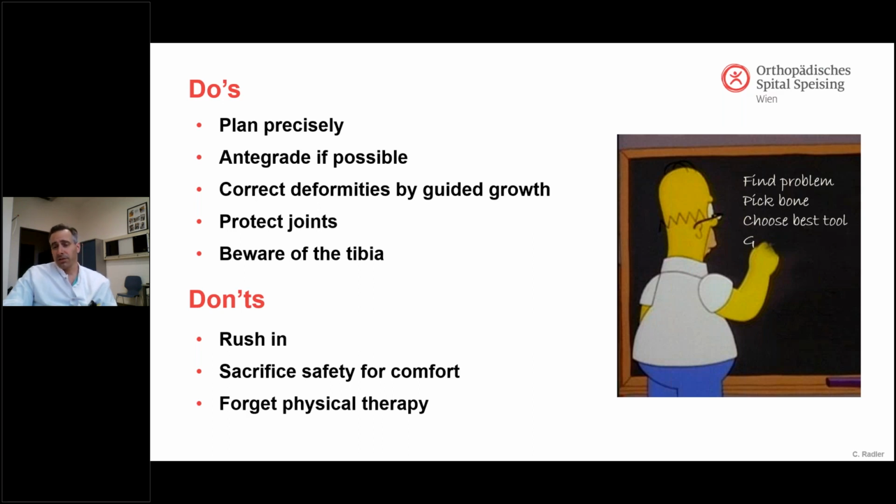And don't forget the physical therapy. So it's much easier in lengthening nails, and usually the range of motion is much better. Still, especially for tibial nails, you need to do a lot of therapy. And for long lengthenings, they still need therapy because then they have less pain, they have better range of motion, and they have better healing.